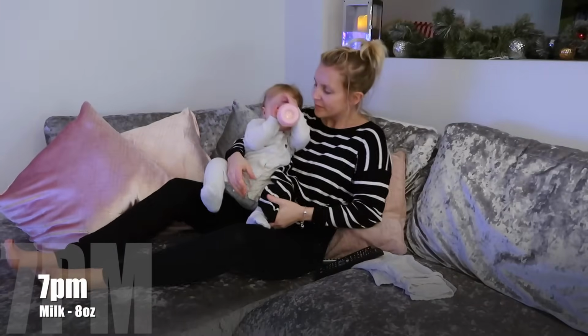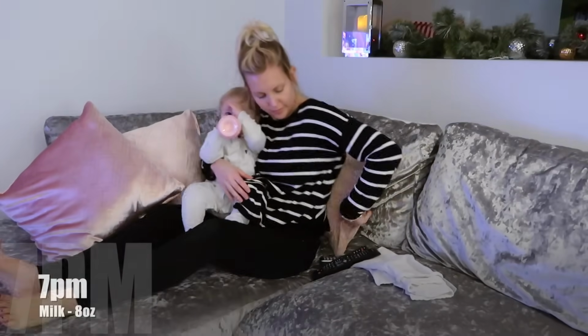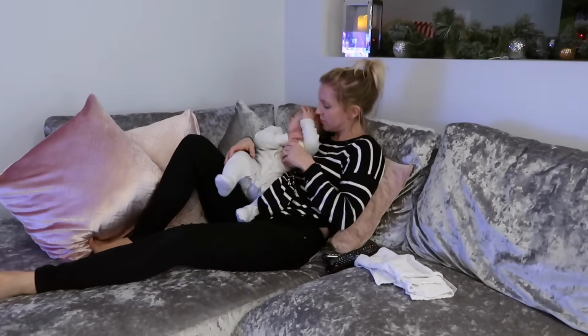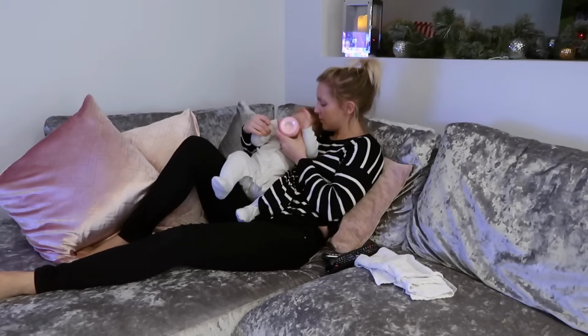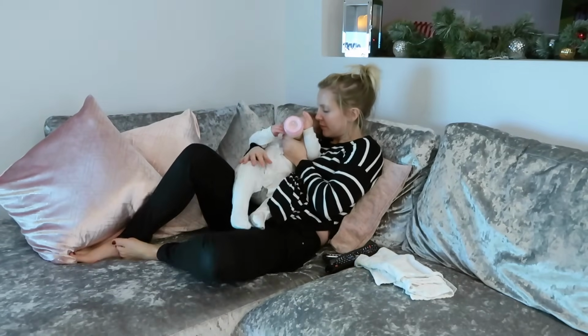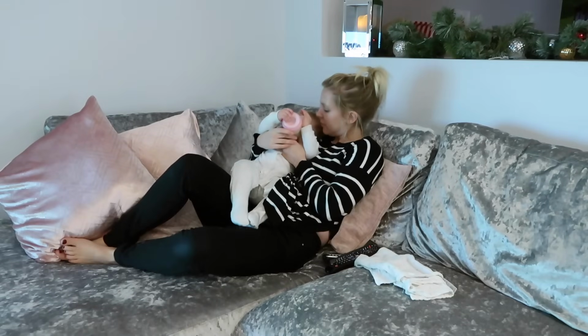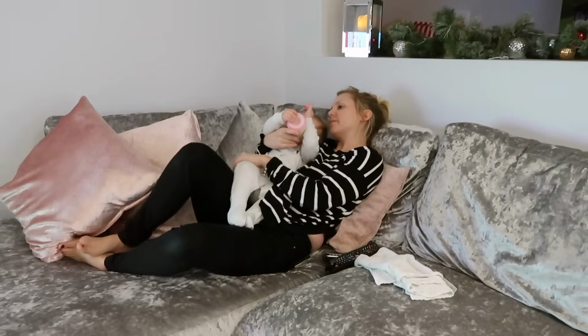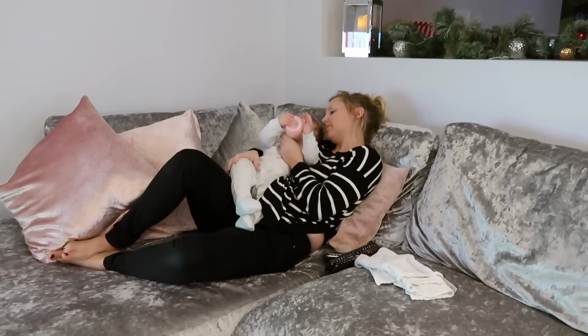At about 7 o'clock, Olivia will have her last bottle. She's just had her bath, so she'll have this and go to bed. As you can see, she tries to hold this bottle by herself now. But for this evening bottle, I actually make her an extra ounce, so she's having 8 ounces rather than 7. I feel she just needs that little bit more in the evening to just help her sleep through the night.